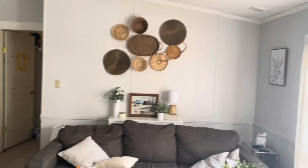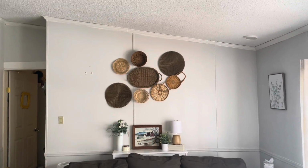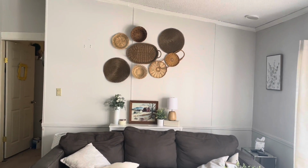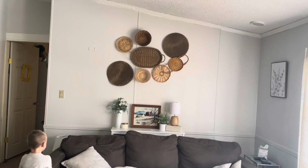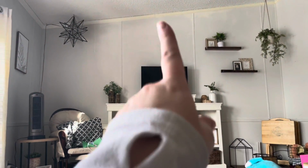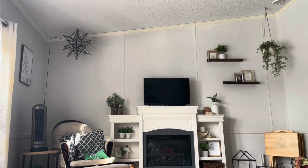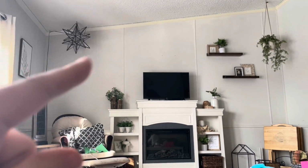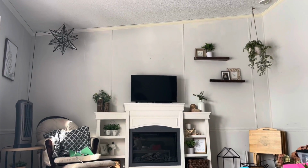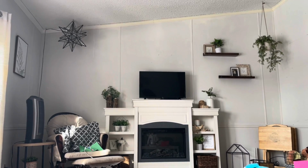It's not perfect. I need a couple more baskets, like one right there and one right there, like some little ones. But I don't even know. I like it, I just don't know if I like it. Ignore the crappy paint up there, I need to do the trim. But I'm wondering if I should do the baskets on this wall, like over here somewhere, because I like symmetry. But I don't want it to feel cluttered. I think it would feel cluttered.